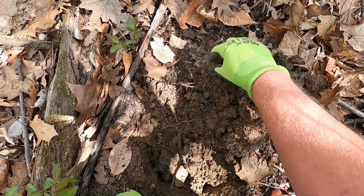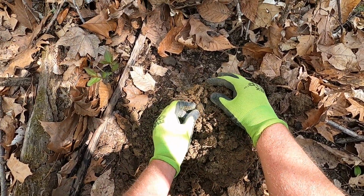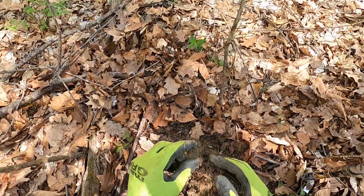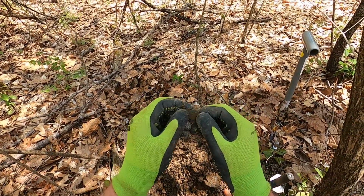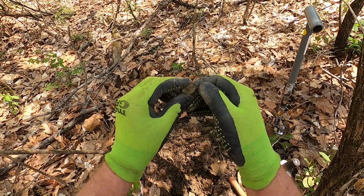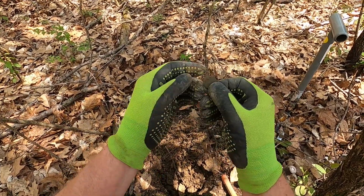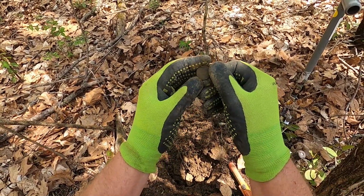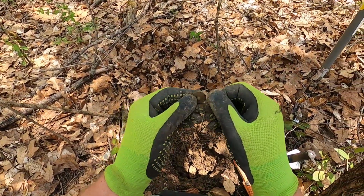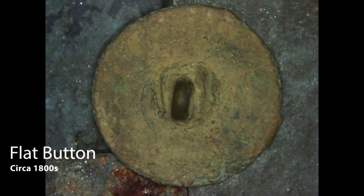Alrighty, I'm guessing maybe 6 feet away from that flat button was getting a 2021. Should be in the plug, and the pinpointer said it was right there. I'm seeing something that may be coinage. Nope, another button. Cool. This one's got the shank on it. Awesome. Well, somebody was here, and I'm getting a lot of iron signals, so hopefully this area here is the home site, and I'm going to keep detecting. Awesome. We'll get a picture of that one up right now.